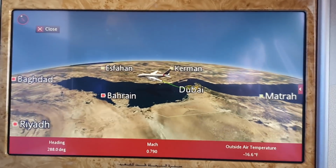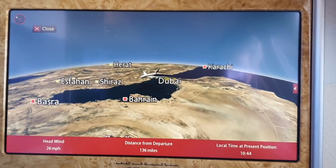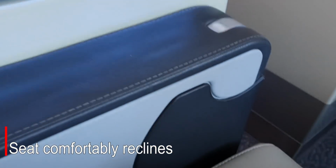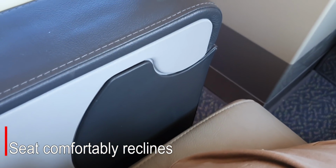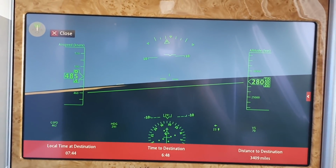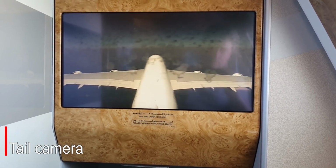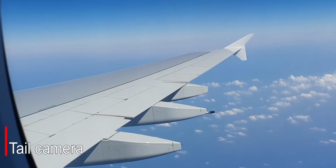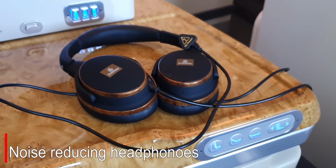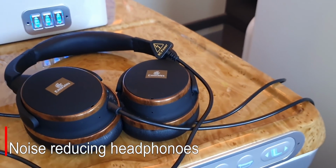There are 3 cameras installed in the tail, nose and belly of the A380, so you can see exactly where you are. Next to the seat there's a mains power socket plus a USB port and a reading light. The fold-out tray table is hidden in the armrest below the console. Noise-reducing headphones are provided. They're not quite the best, but they're pretty decent.